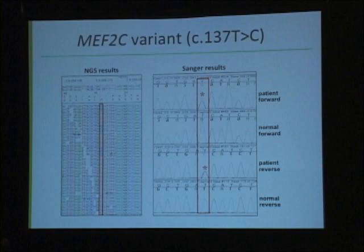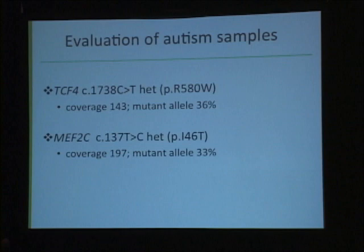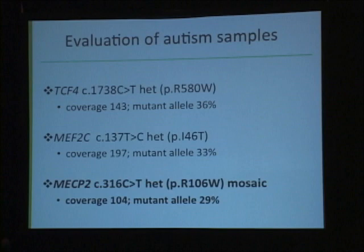And the final case I'm going to describe is a 3-year-old female who had acquired microcephaly and features that were very consistent with Rett syndrome. This is actually one of our in-house patients. She had previously been submitted for Sanger sequencing of the MECP2 gene back in 2002, and that analysis did not identify any alterations. So the patient was submitted for the next-gen panel, and lo and behold, we identified a mutation in the MECP2 gene. However, it was mosaic in this case.